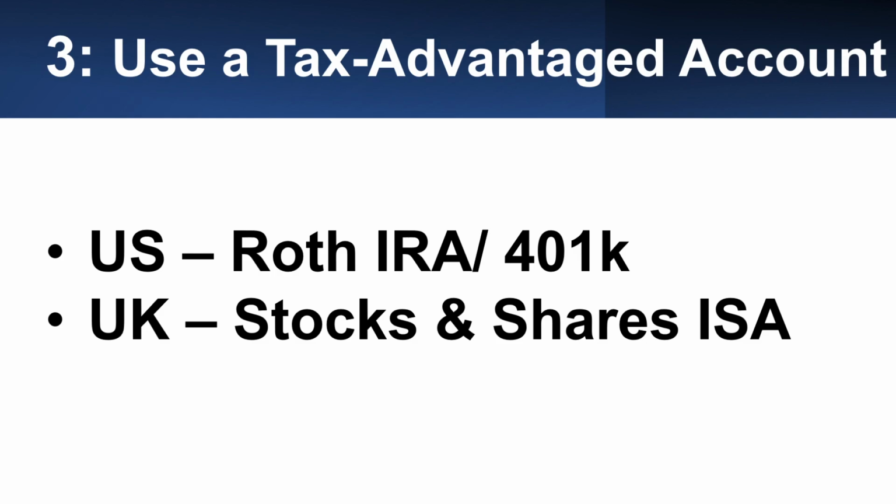But when it comes to the Stocks and Shares ISA, you can put £20,000 every single year into this account. And the benefit of putting money into this account is that you will not have to pay any capital gain tax or any dividend income tax. So this is pretty much the best account that you can have when it comes to investing. So just take your time, do your research, and find an account that will work for you based on the country that you're currently living in and where you want to open your account, and just find the best one that fits your needs.